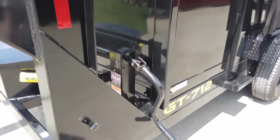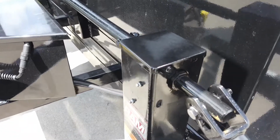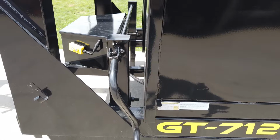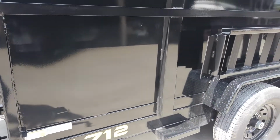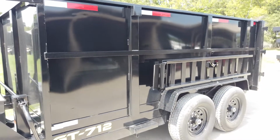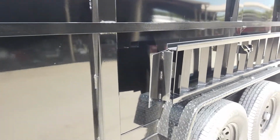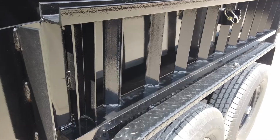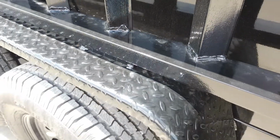This does have your heavy duty jack. This does have 4-foot metal sides. Here we have loading ramps that do attach to the side of the trailer. Comes with black diamond plate fenders.